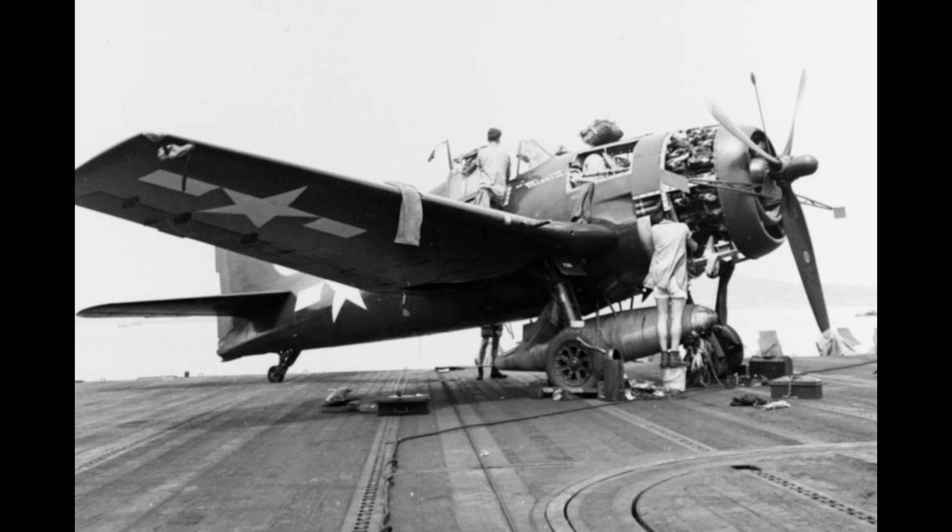April 19th, 1944. USS Essex, somewhere in the Philippine Sea. Aviation Machinist's Mate Second Class John Henderson wiped the grease from his hands as he stepped back from the engine cowling of an F6F Hellcat. The 18 cylinders of the Pratt and Whitney R-2800 Double Wasp gleamed dully in the tropical sun. But something about this particular engine was different. Something the Japanese would not understand until it was far too late.